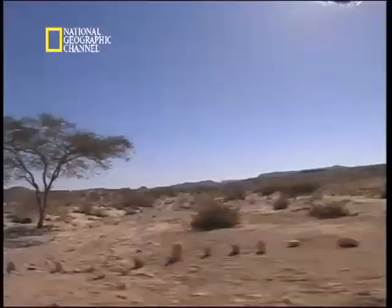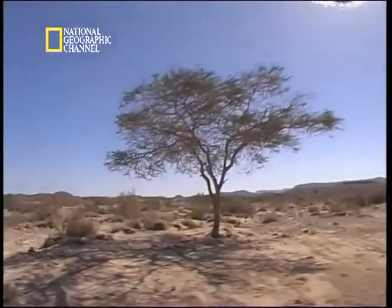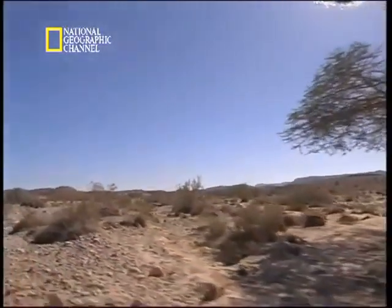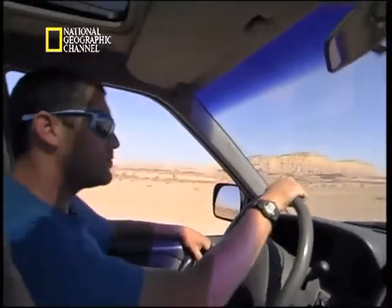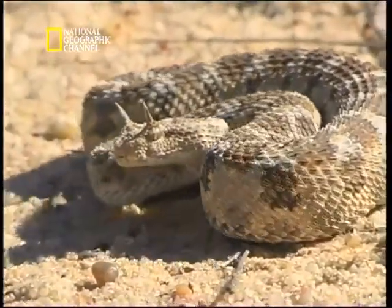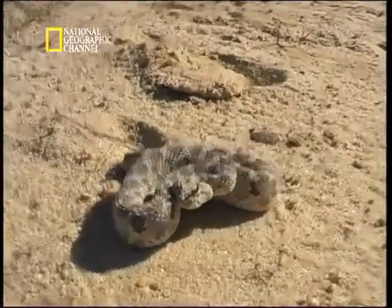All snakes in Israel are protected by law, but certain exotic species of sand vipers, like the horned viper, are favorites among snake poachers who come to this desert to capture and smuggle them abroad for the exotic pet trade. The horned viper.